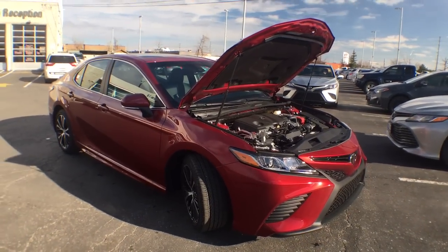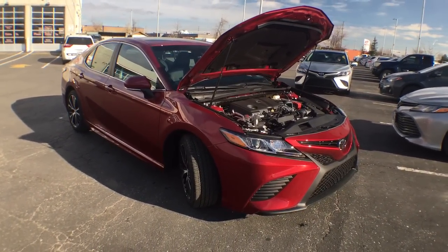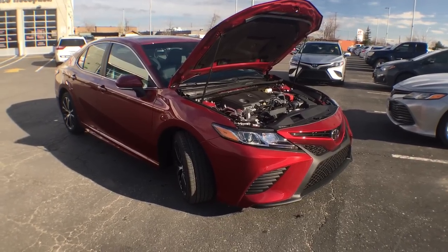So there you have it, my friends. It was my absolute pleasure giving you the walk around of the 2018 Camry SE upgrade.